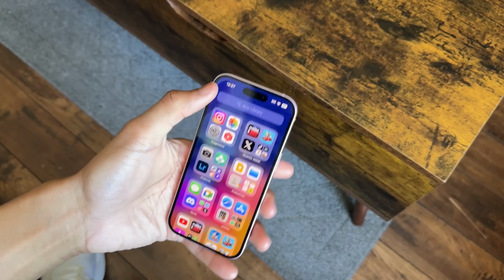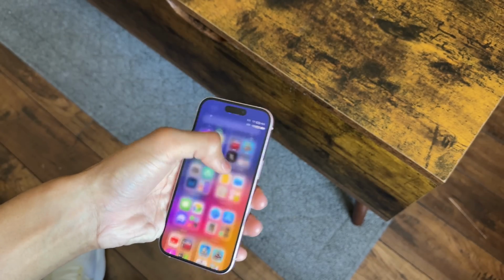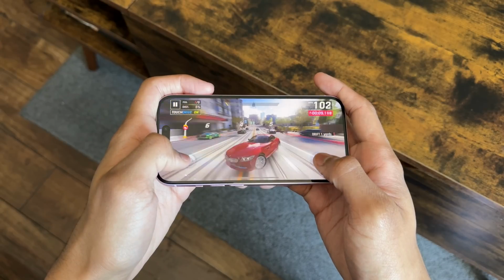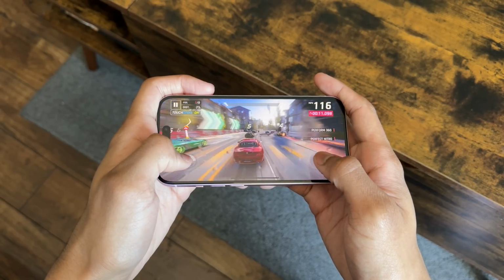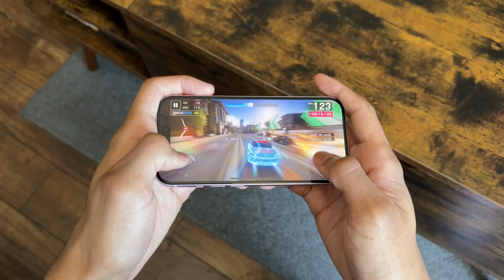And again, I say, this phone feels the exact same as the iPhone 15 Pro. And the only difference having them side by side is that one has smoother scrolling. And I also decided to test out some games on the iPhone 15. I play Asphalt 9, which is a game that can really test out the chip. And as you can see, it held up very well, and I didn't get any lags while playing.